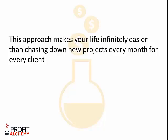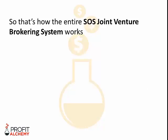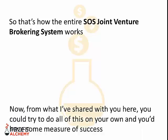And this approach makes your life infinitely easier than chasing down new projects every month for every client. And it locks in reliable profits month after month, both for your client and for you. So that's how the entire SOS joint venture brokering system works.